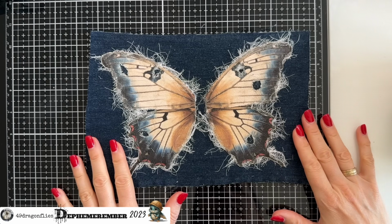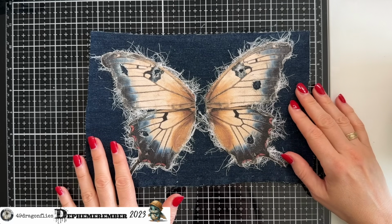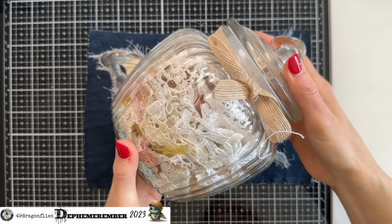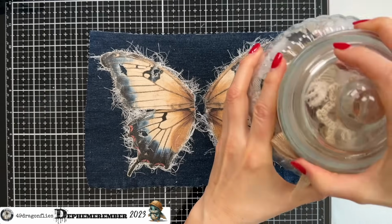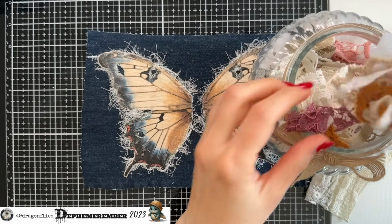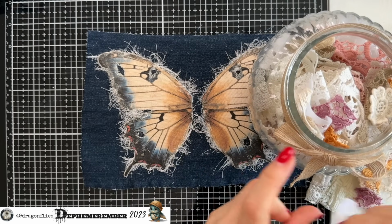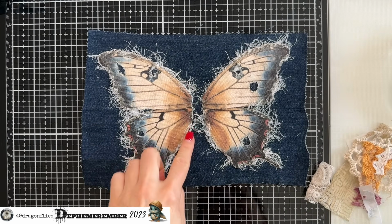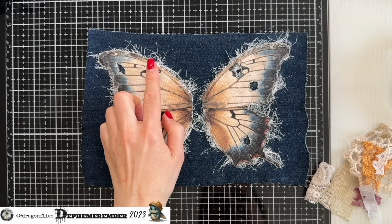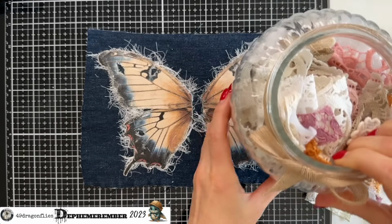So the next thing I want to figure out is the body. And I thought it would be a really nice contrast to add lace here. So I have my jar of lace scraps here. Let's see if I can find something. I want something white, not beige. And I also was thinking about whether I should grunge up the cheesecloth and the edges of the holes with some Distress Oxide, but I really just like the contrast of the white on the dark, so I don't think I'm going to do that.